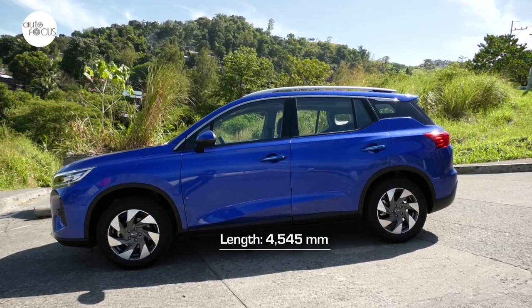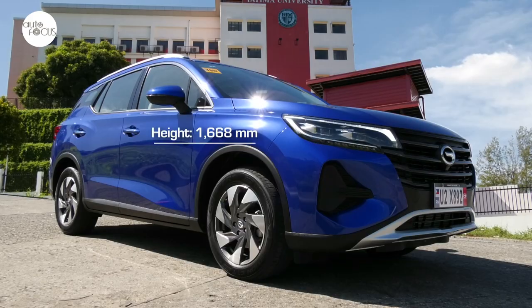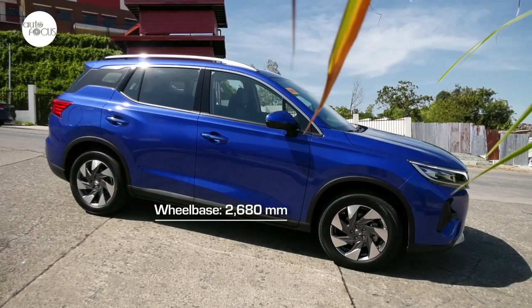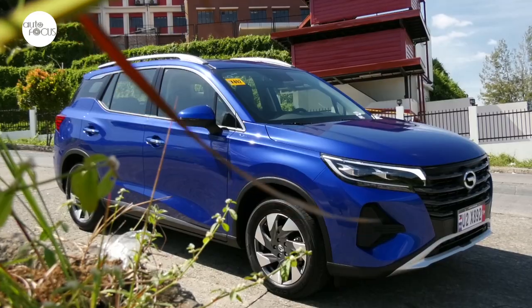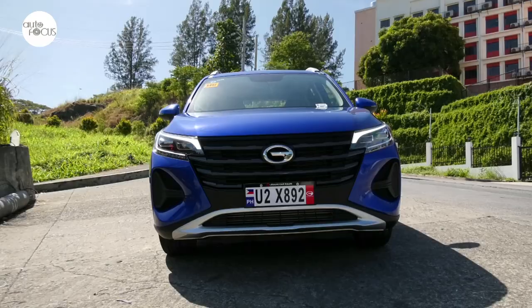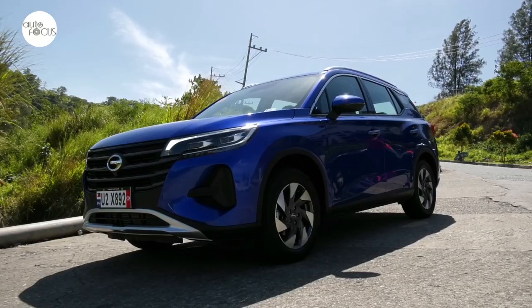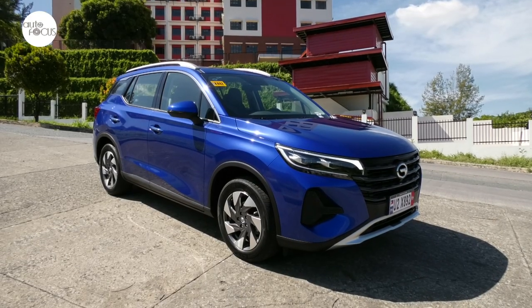At 4,545mm long, 1,856mm wide, and 1,668mm tall, and with a 2,680mm long wheelbase, the GAC GS4 sits quite well in the compact SUV segment, along with the likes of the Geely Azkarra. But with an SRP of 1.098 million pesos, the GS4 competes price-wise in the subcompact SUV segment, along with the likes of the Geely Coolray.